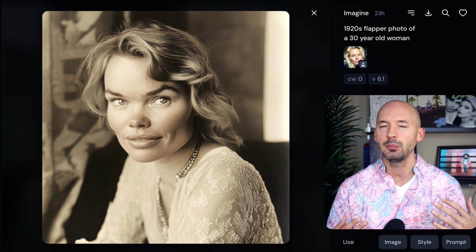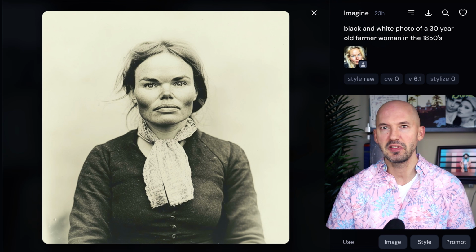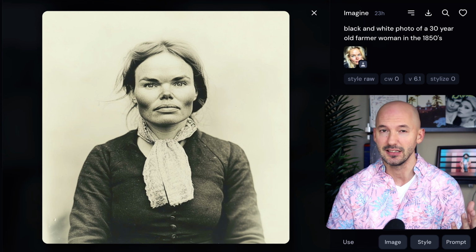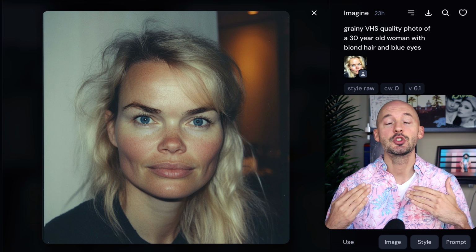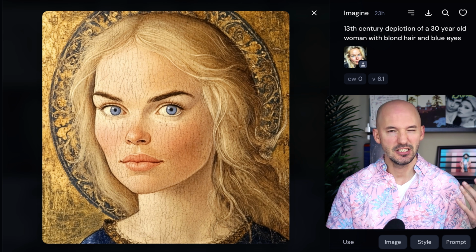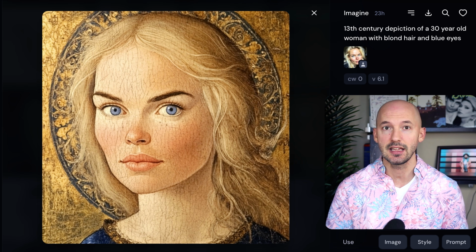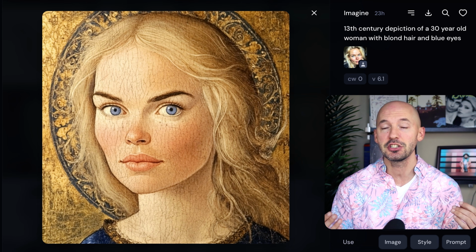Style raw can help, but I'm not sure if it's necessary, and removing any color details might help for older pictures. Like if you want a black and white photo, it might help to remove that your character has blonde hair and blue eyes, you know? It might also help to describe the quality of the photo, as in a grainy VHS. And you know what? The older you're going, the more you want to avoid the word photo altogether. Instead, try something like depiction or portrayal.